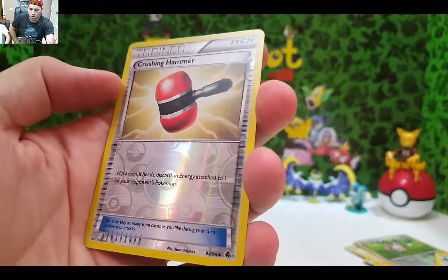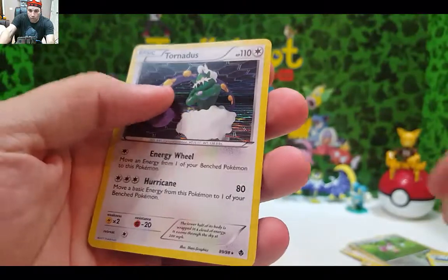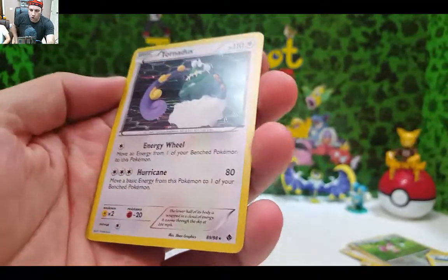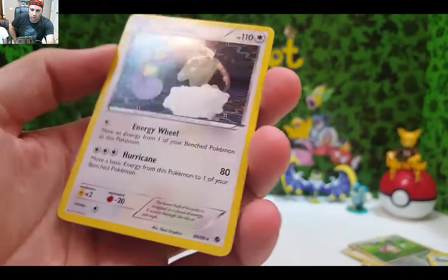Reverse crushing hammer. If you watch. And the rare is, boom. Tornadus, holo. The holo's kind of cool, but the card itself.